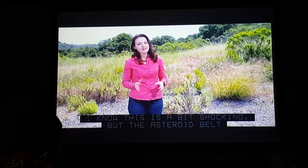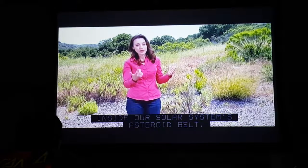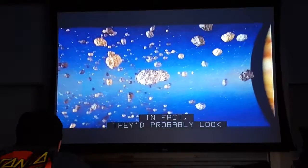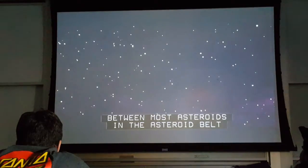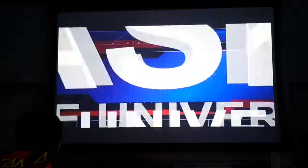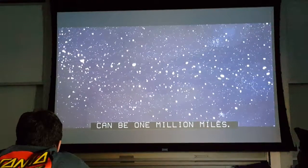I know this is a bit shocking, but the asteroid belt hasn't always been portrayed terribly accurately in most blockbuster movies. If you were orbiting an asteroid inside our solar system's asteroid belt, you wouldn't be able to see big cratered surfaces of other asteroids flying right next to you. In fact, they'd probably look just like distant points of light. That's because the average separations between most asteroids in the asteroid belt are much larger than their actual sizes. So they really just look like dots. In fact, an average distance between two asteroids can be 1,000,000 miles.